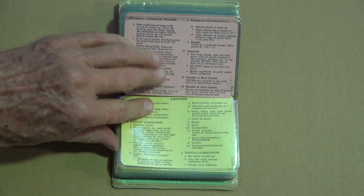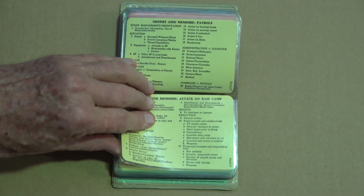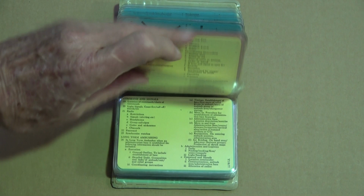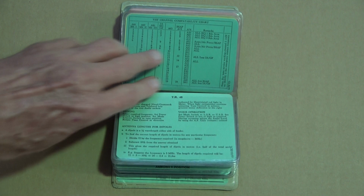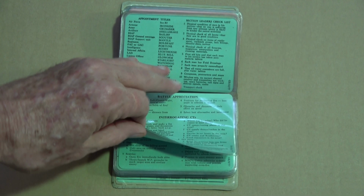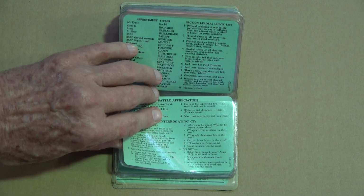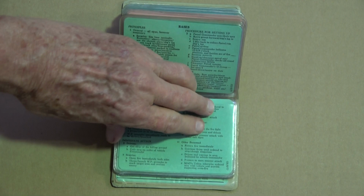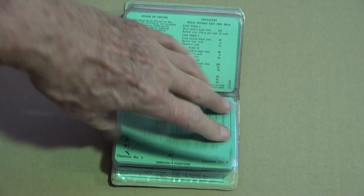Yellow is a section concerning orders, the sort of things one needs to be aware of regarding all sorts of aspects. I see there's convoys, there's base camps, and it continues like that. Green is related to radio communications. You can see the different channels here on this page. All very useful information, the different code words for various branches of the security forces. Battle appreciation. Grenades, flares. All stuff that's important to know, but sometimes too detailed to remember accurately.